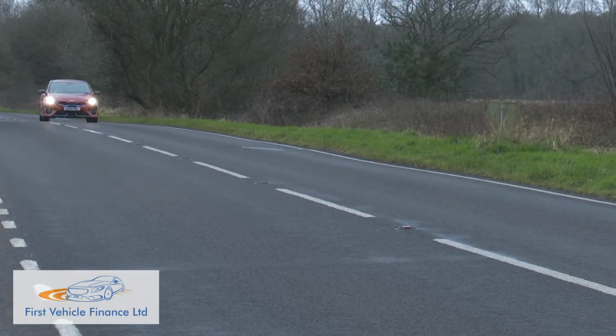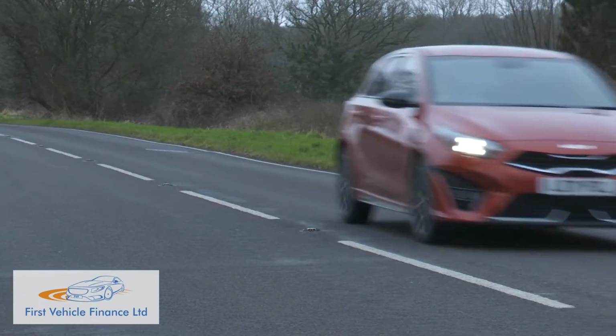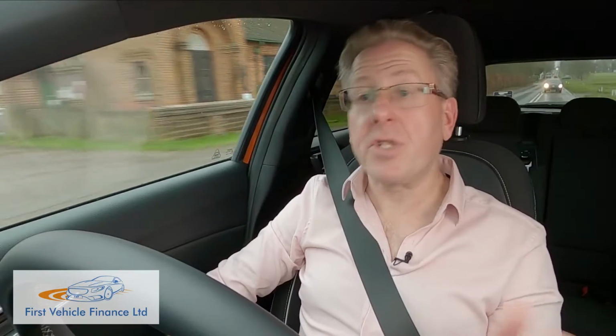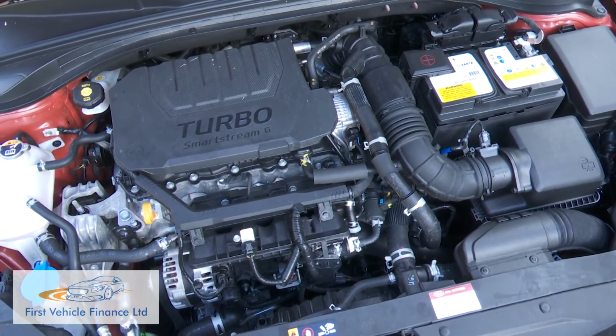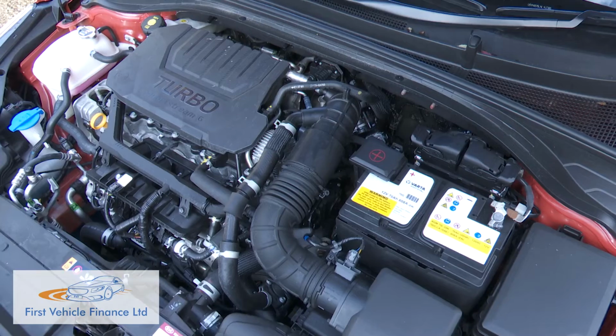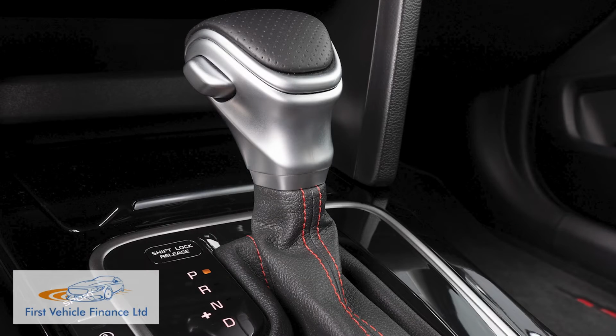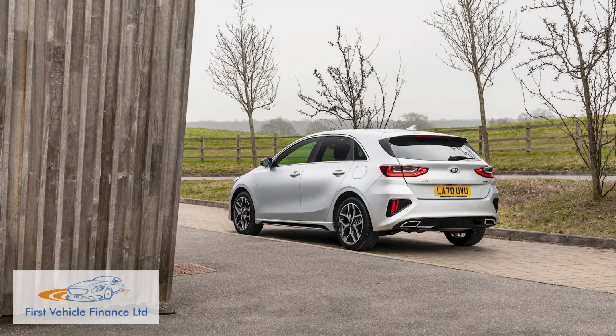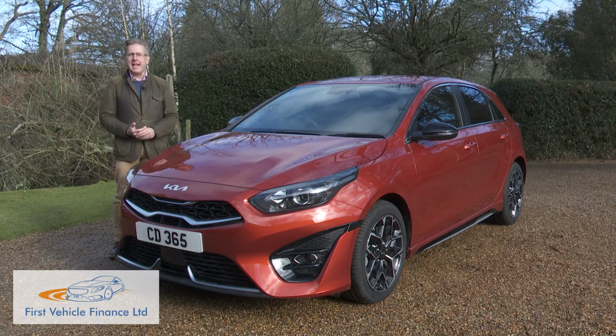If your focus is on petrol power, then it's quite likely you'll be looking at the base 3-cylinder 118 brake horsepower 1-litre T-GDi unit, or possibly at the newer 158 brake horsepower 4-cylinder 1.5-litre T-GDi power plant we're sampling here, which, now that the GT hot hatch variant has been discontinued, is the highest output powertrain available in the Ceed. On the diesel and 4-cylinder petrol units, there's the option of a 7-speed DCT dual-clutch auto gearbox if you want it.